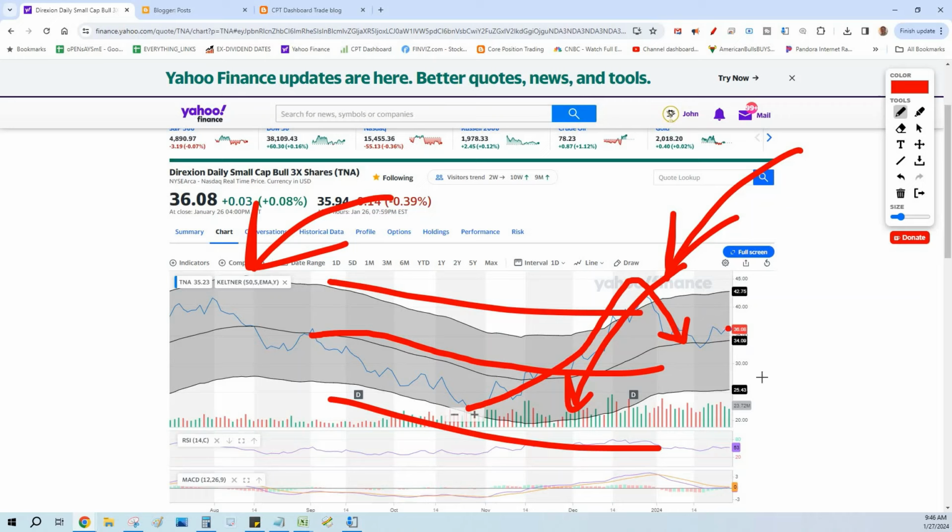Now, of course, it can fall to the bottom part of that, and we get that, right? Because it moves up and down, buying and selling. This thing is a 3x leveraged ETF to the index. So really all we're looking for is movement, and we're looking for those fat premiums.